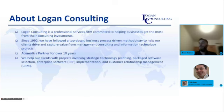Very quick about Logan Consulting. We're a professional services firm committed to helping businesses get the most out of investments in consulting. We've been doing ERP implementation since 1992, so we've been doing this a while, and we take more of a top-down approach. Our methodology is driven by business processes, and then we fit the ERP within those processes. Specifically with Acumatica, we've been a partner for over 10 years now, and overall we help our clients with anything from ERP implementations to CRM to package software selections to even some strategic consulting and planning.